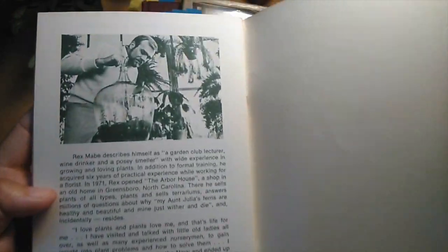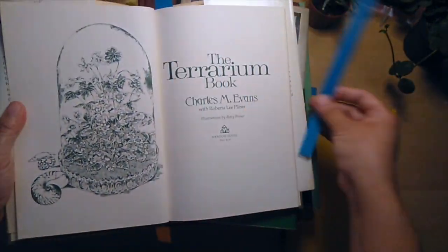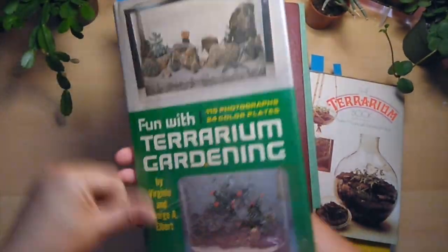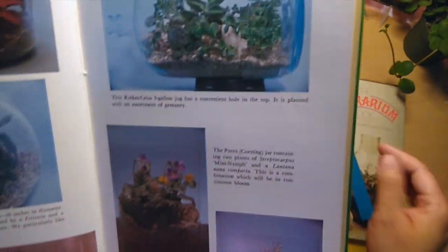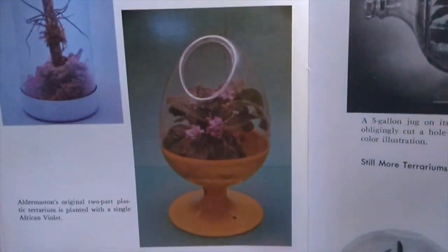These are some terrarium books from the 70s, part of our personal collection. Check them out. These are full of time-tested techniques and chock full of style as well.